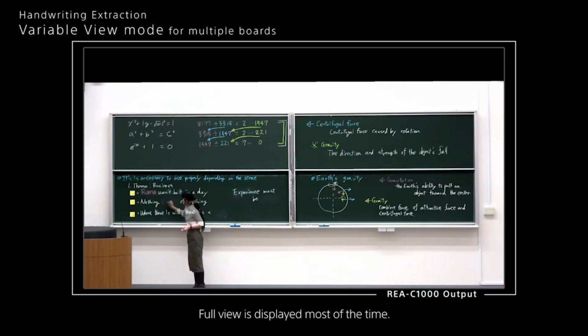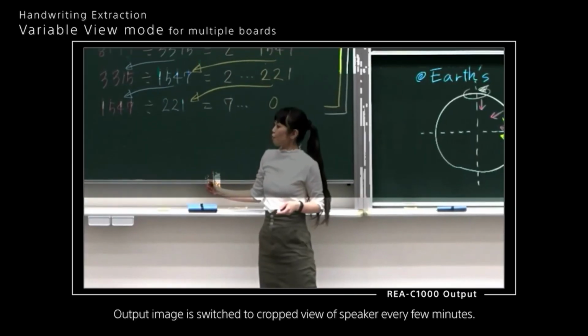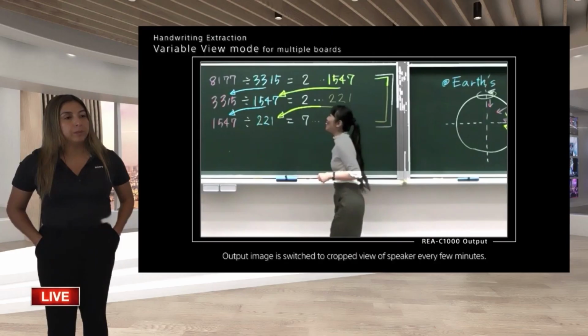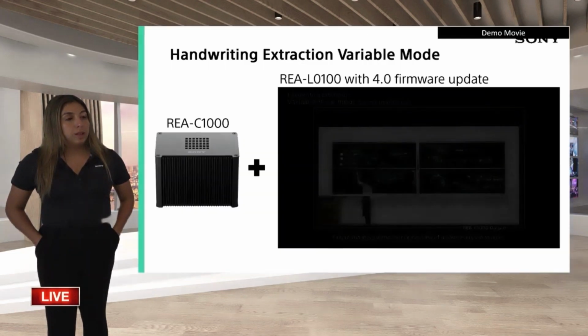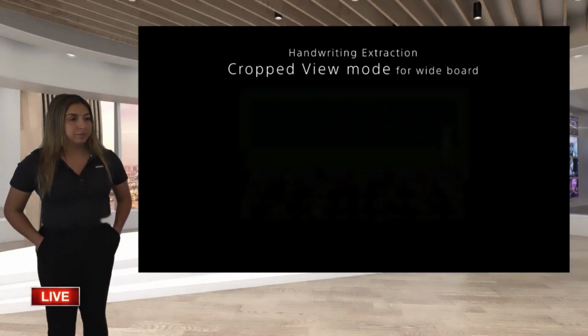As you can see with variable mode, you're seeing the full 4 whiteboards here. And what it'll do is that every couple of seconds, it will alternate between full view and a cropped image. So as you can see, now you'll see exactly where the professor is standing in front of the board. The other view is cropped view all the time. How does that look like? Let me take you through the setup process.